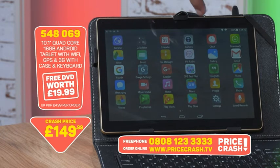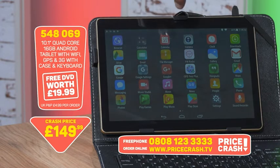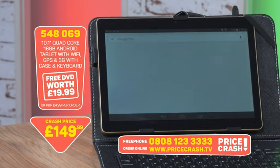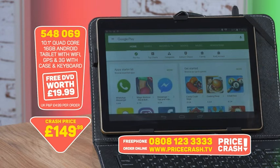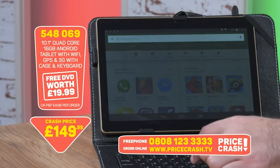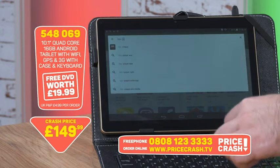If you go to the Google Play Store, which is, where are we? Google Play, where are you? It will be there somewhere. There it is, Play Store. And you can search for different apps. So it comes preloaded with a lot of different things anyway. So I'm just going to show you a couple of the ones that I really do like. One of them is BBC iPlayer.